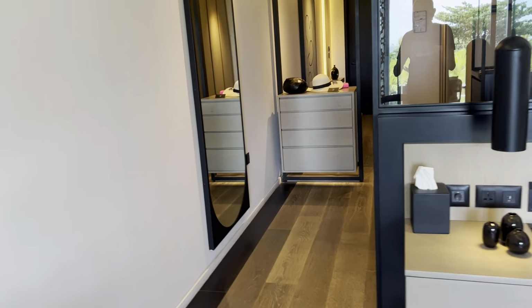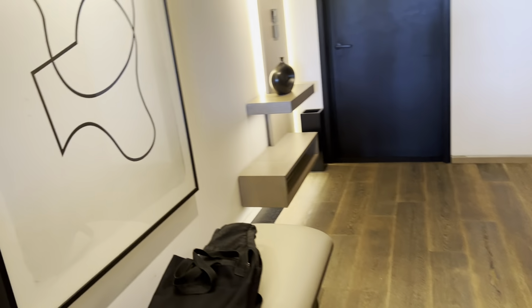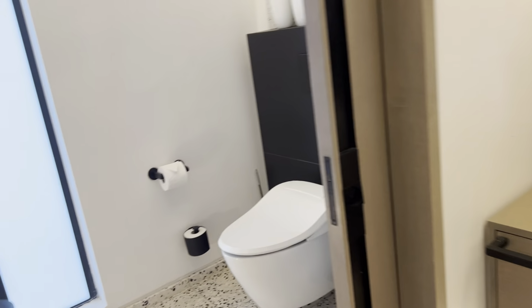I'm walking through a dressing area here with a couple of books. Good. Again, in the colour of the whole thing. So simple. Yes, this is absolutely brilliant. It oozes luxury. It's not a lot of space, but they make the most of it.